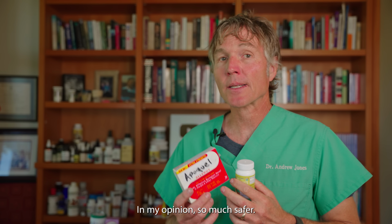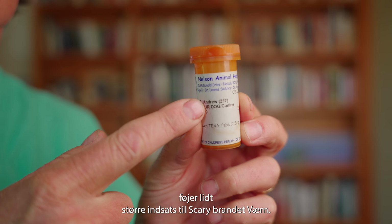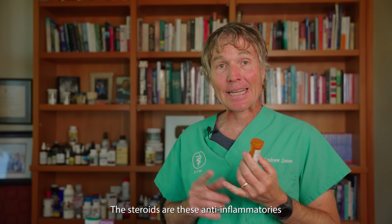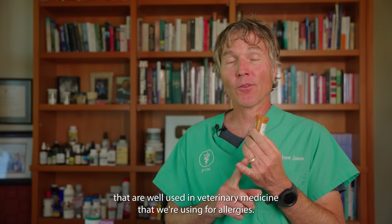In my opinion, so much safer in a drug like this, Apoquel. Number 4, the steroids, such as this guy, prednisone. The steroids are these anti-inflammatories that are well used in veterinary medicine. Yeah, we use them for allergies.